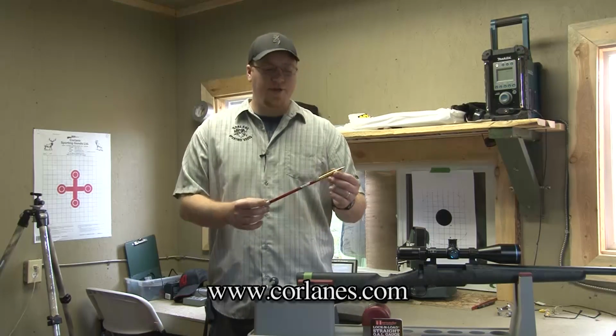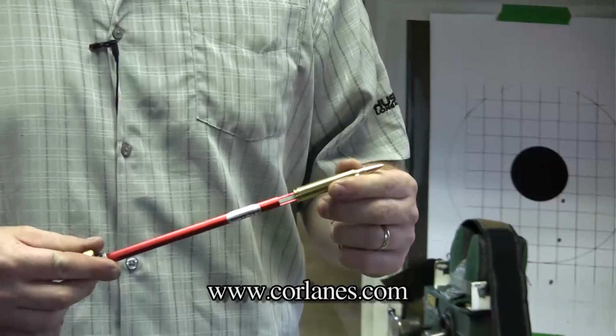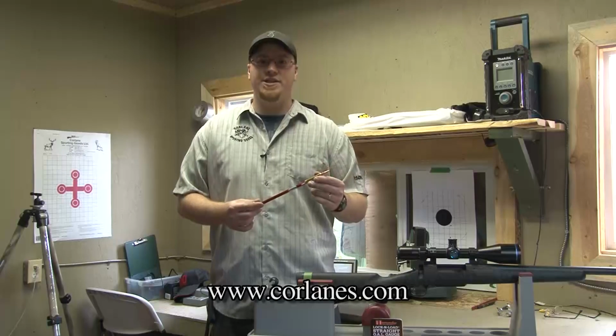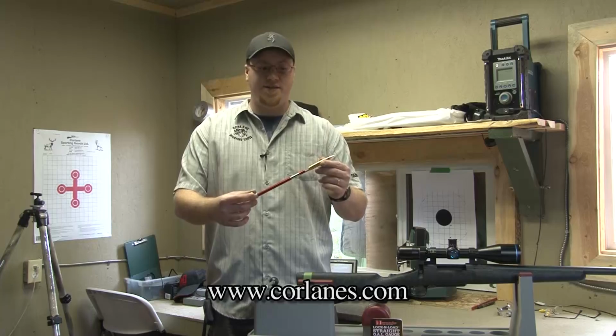I'm here to talk to you about measuring your overall length and why you would need to do so. VLD bullets have become really popular in long range shooting, but they tend to be very sensitive to overall length and where they sit in relation to your rifling. The method of doing that is using an overall length gauge like this from Hornady.